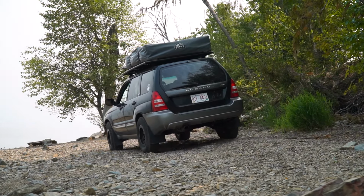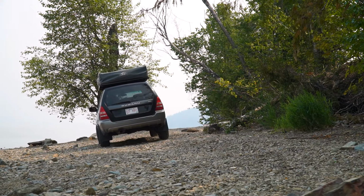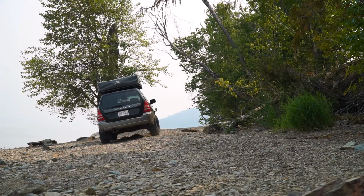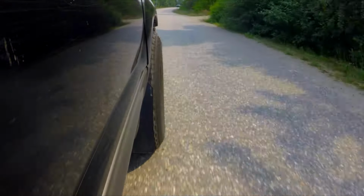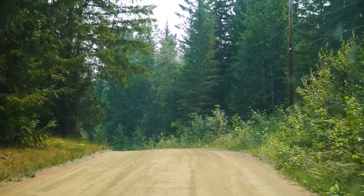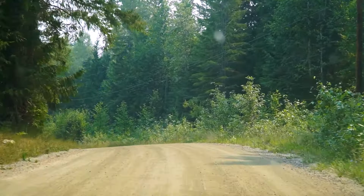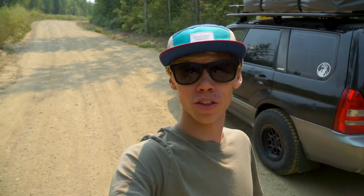But first, we had to get to one of the Forest Service roads. So back on the paved roads we went, till the winding paved road turned to dirt and eventually turned into our Forest Service road. And check it out, there was a sign back there that said you are off a public road. This is now a Forest Service road. So we got the Forester ready.